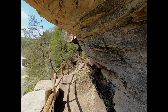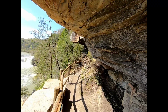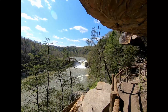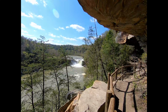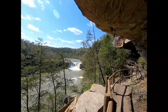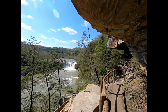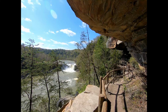Well, we just came through that neat little section underneath this rock shelf. As you can see, we're right on the edge of the cliff. But here's the thing you really need to see. The money shot, folks. Cumberland Falls, like I said, the Niagara of the West. This is probably one of the most photographed sites of anything. You'll see postcards taken from this area. People post photos online all the time that they've taken from this spot. It is an absolutely amazing view.